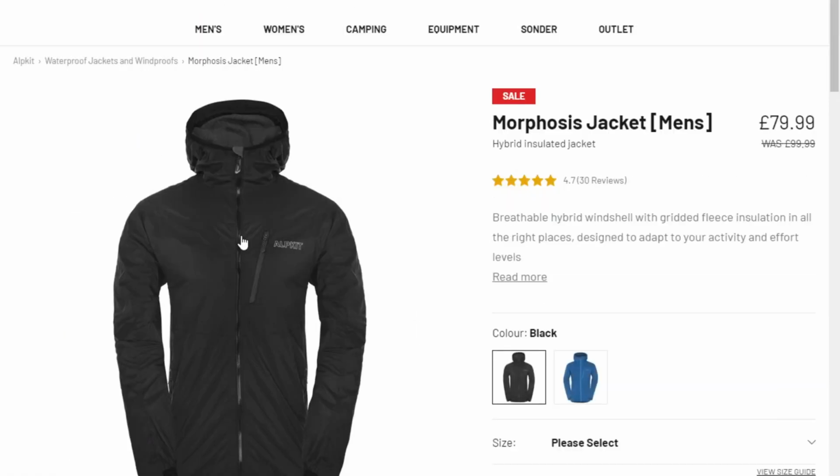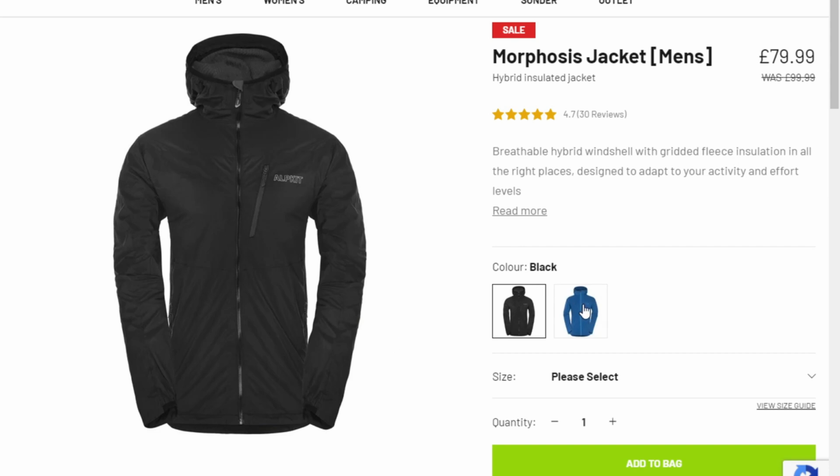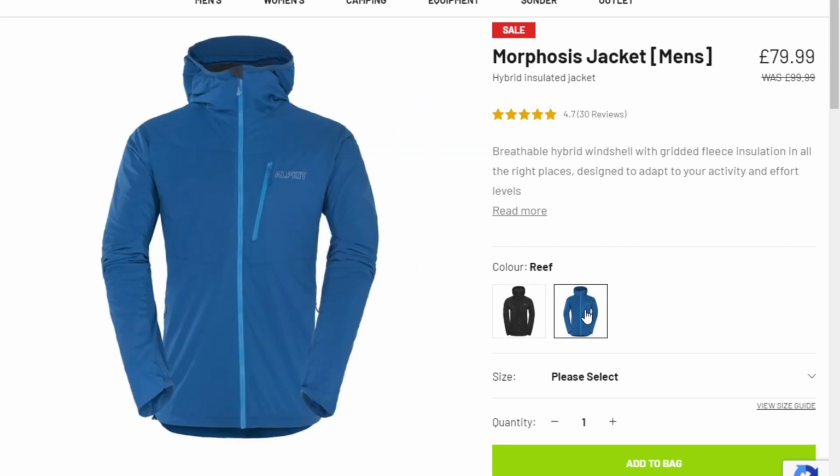I felt it was good value for money. I got it in the sale as well, actually. So they're normally about £100. I got mine for 70 something, I think. Lining is interesting in that it's a roof lining, which you may be familiar with, but it's not everywhere.